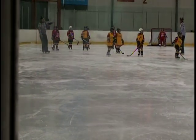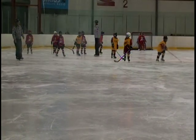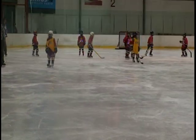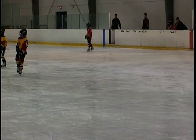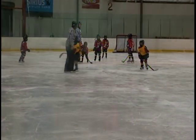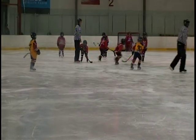2:38 left. Penalty being called. We're going to see who's going to get the gate. And it's going to the Wave. Oh, he's not happy as he goes to the sin bin for two minutes or less. Face-off coming up. Outside the blue line.